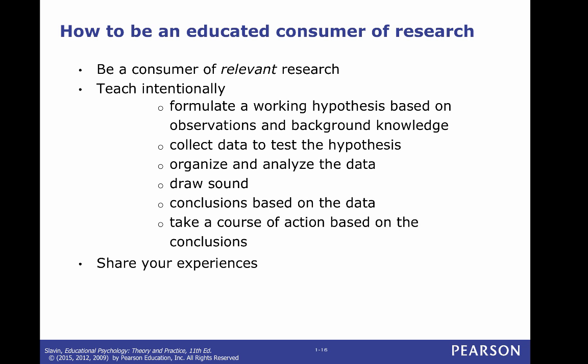And he actually tested that data. So he had a hypothesis, he tested the hypothesis, he gathered data on it, he organized his data. He drew some conclusions with that. And then he started to really do that on his own. He would actually not put vocabulary words on there that the kids didn't choose if they already knew the vocabulary that went along with it. So that was him. He took a course of action based on his conclusions.